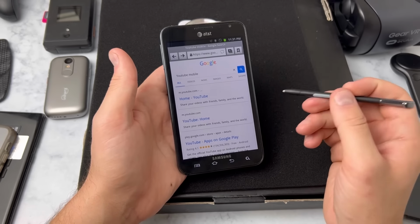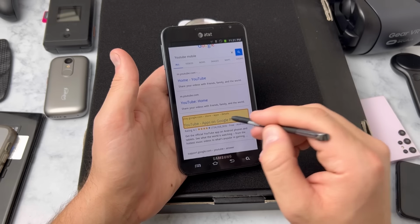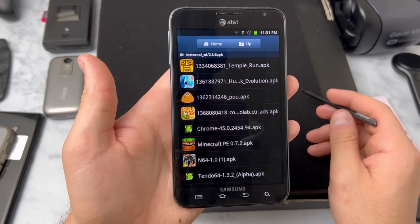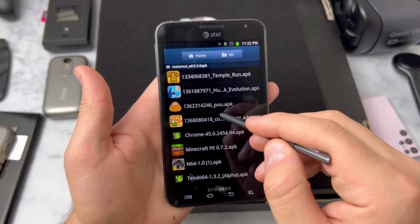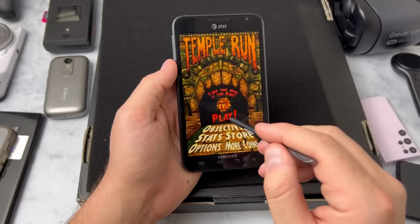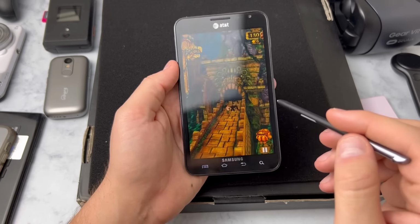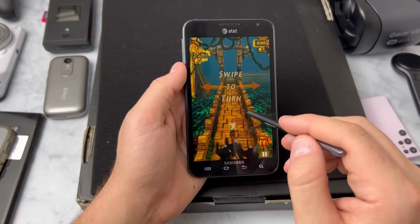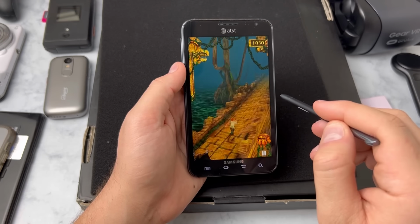But from the internet, I was unable to launch YouTube mobile, and then the YouTube app obviously doesn't work either. But good thing I got an SD card loaded up with Android 2.3.6 applications. And so, you know, we launched Temple Run to see if that could work, and it's a great use case for the S Pen. I flippin' love it, dude.